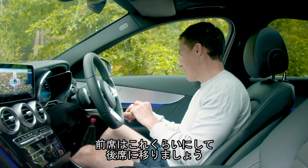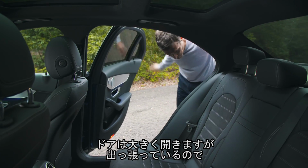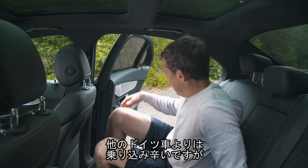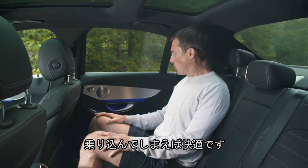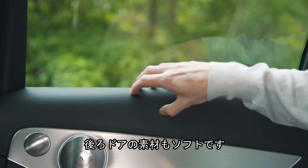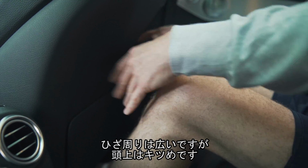Let's go into the back and check it out there for rear passengers. So the rear doors, they open nice and wide, but this wheel arch does intrude quite a bit, so it's just a little bit more awkward to get into than some other posh German cars. But once you're in, it does feel posh indeed. I love things like this. You've got actual flaps like on an airplane. The materials feel quality all the way back here. It is good. Knee room, that's good as well.